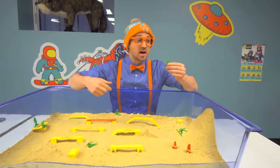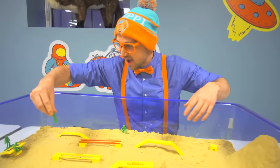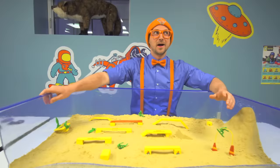I'm just playing with this snowboarder toy in this mini terrain park. I think we should tear it up. Come on. Whoa, whoa, whoa, whoa, whoa, whoa, whoa. Oh, that was a gnarly wipeout. What else is around here?